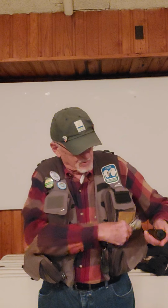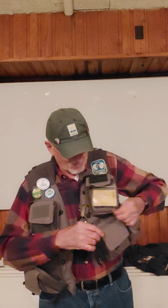Something else in here. This is a dry fly floatant. If the fish are taking something off the surface, they're taking insects, you have dry fly floatant or dry fly material. It helps keep the fly dry instead of letting it sink. You always want to apply that to the fly while it's dry, not after it's got wet. It doesn't work as well.